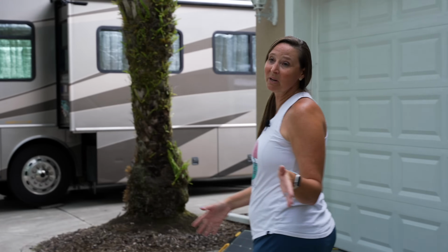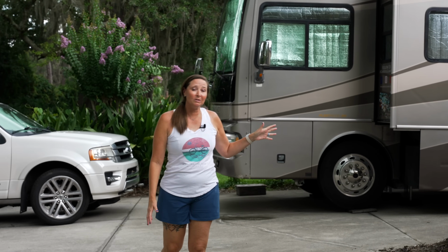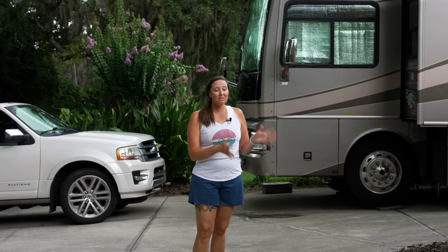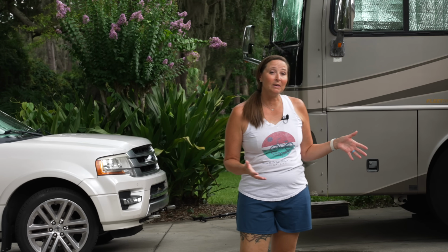So that is the garage and what we keep in the garage. Now, here is one of the biggest selling points of why we purchased this particular property: it already had a place literally set up for RV parking. The previous owner had a small trucking company, so he had a very large vehicle that he needed to park. And then we had an electrician come in and install a 50 amp hookup.